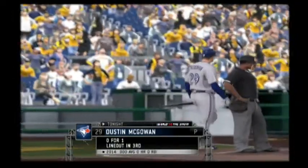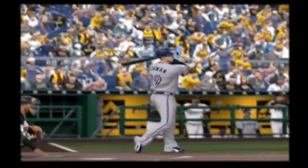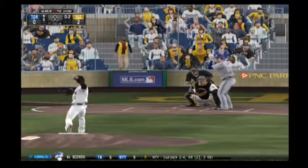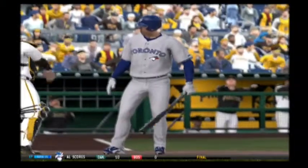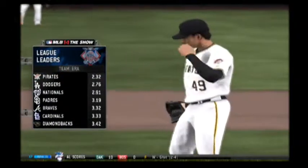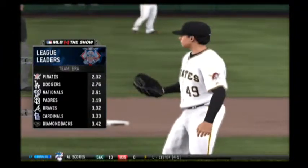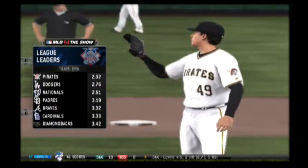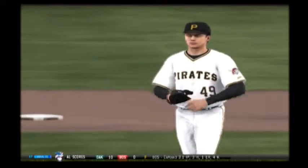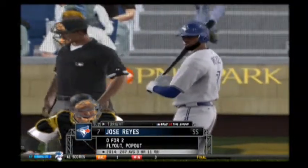Dustin McGowan will come forward now to start out their half of the 6th, and they've found it rough sailing against this starter so far as he's yielded just 2 hits through the first 5. And he takes strike 3 called on the fastball, 1 gone. So the shutout still intact here in the 6th as we check out the league leaderboard for team ERA. And we find that this pitching staff currently leads the NL in that department. So the leadoff man retired now for the shortstop, Jose Reyes.